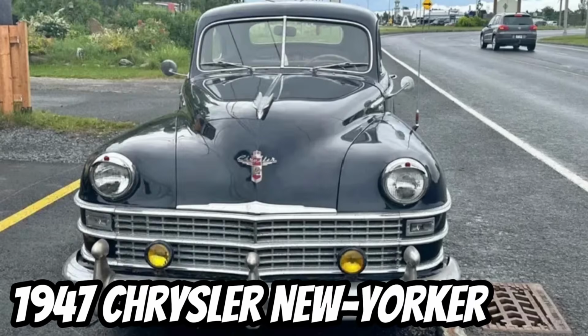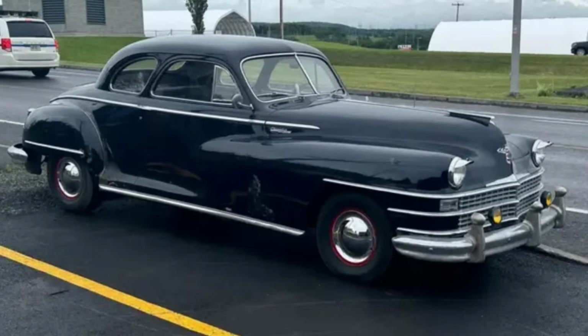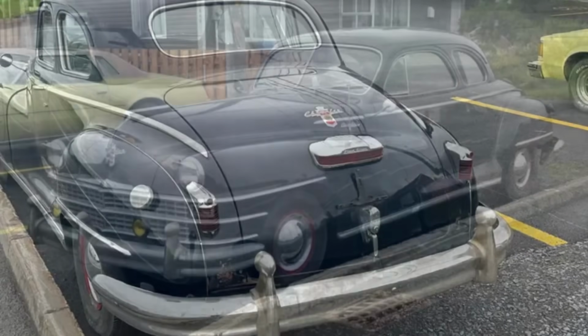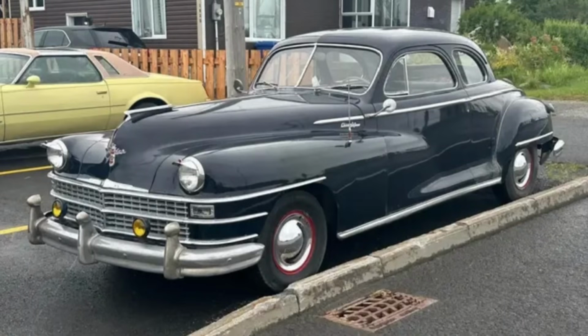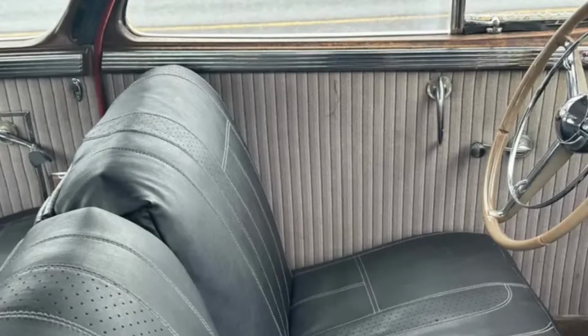Number 7. 1947 Chrysler New Yorker, priced at $11,600. With 2 doors, the car has a body that is still in good and fairly sturdy condition despite its age and is still functional and registered. However, it needs a repaint due to some imperfections on the body, such as chipped paint and rust in some parts. The last paint was applied in 1977. The interior looks quite well maintained with intact instrument panels and dashboard, although there is some wear on some parts.